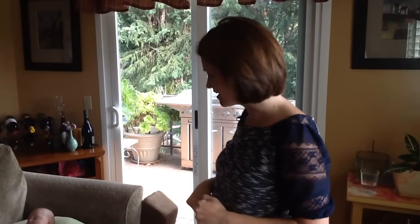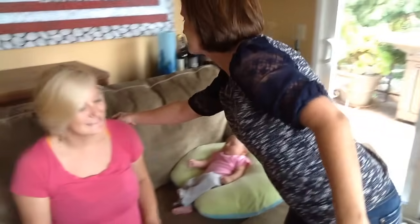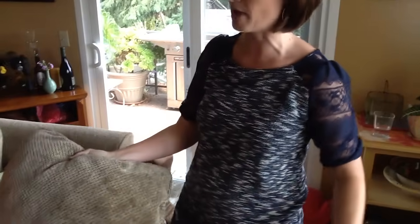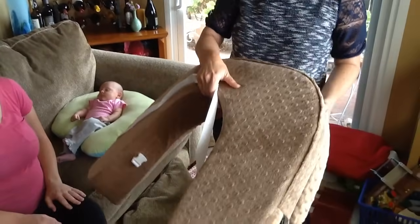And then the other thing that can be really helpful, and we'll have our lovely model here show this. One of the things that Shannon mentioned that was really comfortable was having a pillow to put behind her back to go ahead and get started, as well as simultaneously breastfeeding twins that are younger.